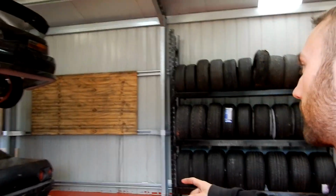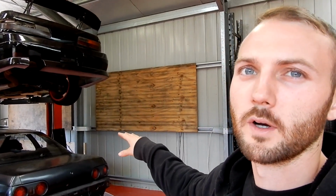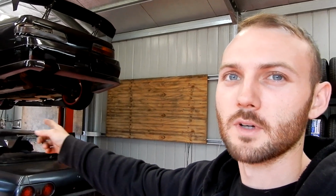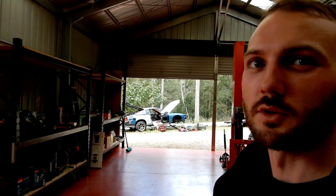Also, we screwed a couple of boards that we had spare up onto the wall here, and I'm going to paint them white and make it a shadow board, chuck up some tools there as well. So when you're working on this hoist here, you can just grab the tool off the wall and go boom. So that'll be nice and easy, which is the way I want it to be. And there's still room to fit a car in this section here, which is ideal.